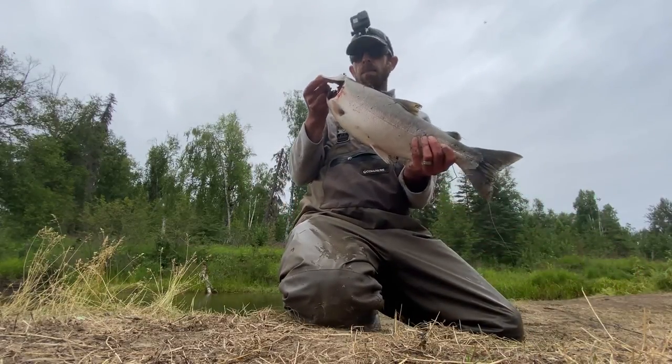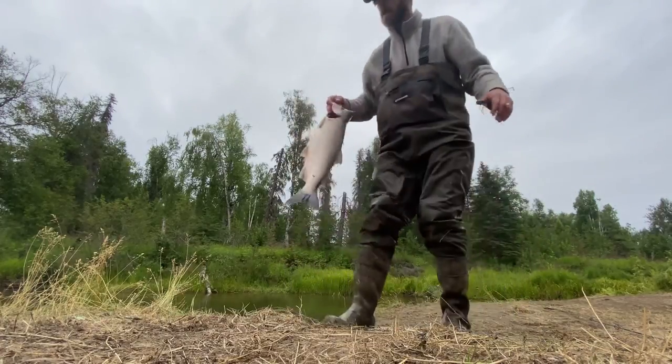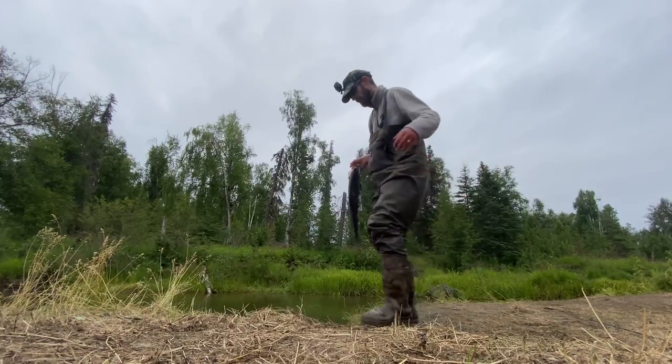Guys, got a nice silver. Poked him with the little streamer fly. I'm gonna get him in the water. I bled him, so he's already turning colors. But not a bad first silver of the season.